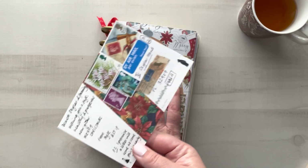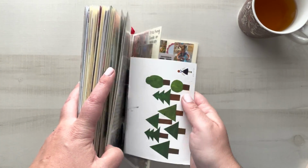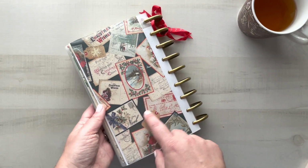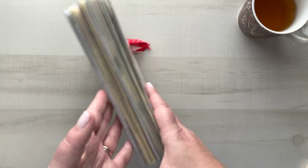So here's another postcard. Look at those stamps, how pretty those are. But yeah, that is pretty much it. I hope that you guys have enjoyed this flip through. Here is the back. It's just some scrapbooking paper. It's nothing special with those stamps, but that's the end.